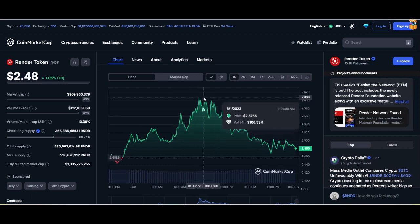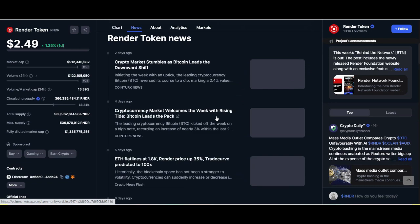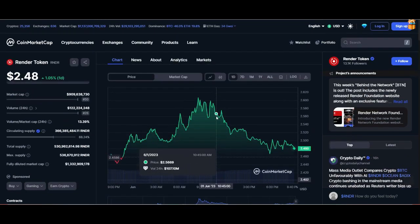There's a lot of utility behind this token. So make sure you guys jump into the news, look this up, see what's going on with it. I'm here just to bring you what I've got sitting in my portfolio. I could talk about them all day, but I don't want to keep you guys here all night or all morning, wherever you're at. So let's look at the all-time highs.